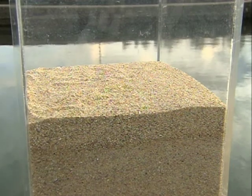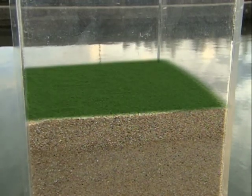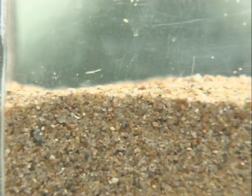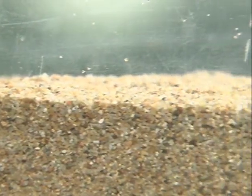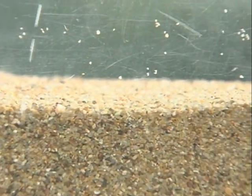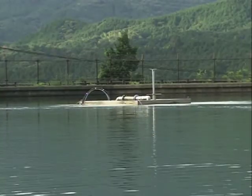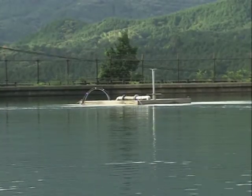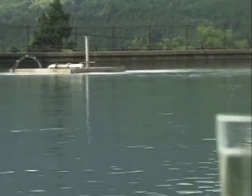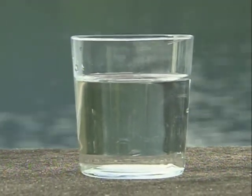Any blue-green algae in the water sticks to the sand on the surface and creates a film, preventing water from passing through. Normally, the sand on the surface is replaced monthly, but once blue-green algae has started to grow, the sand needs to be replaced every 3 days. 3 months after the introduction of the microbubble system, the blue-green algae had almost completely disappeared, enabling a stable supply of clean water to the town.